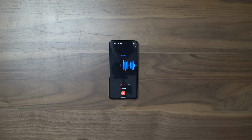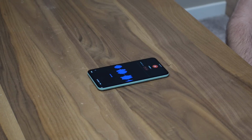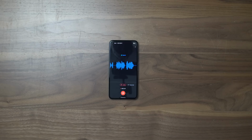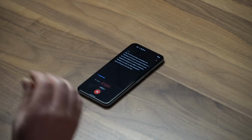Okay, let's put together a sample script for Daily Tech. Hey, it's Chris, and today we're gonna be checking out this great new product. What is it? I don't know. Maybe it's a phone. Maybe it's some headphones. Maybe it's a tablet or a keyboard. Whatever it is, what I'm really interested in, above all things, is how this transcript is turning out.